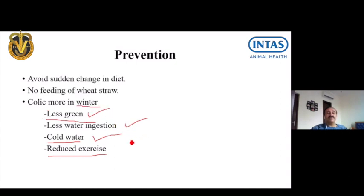Try to cover up these causes: give some lukewarm water, increase the exercise, and give some hay or silage when less green is available. Start giving hay rather than wheat straw or rice husk. Don't ever think about giving wheat, because that leads to gas colic as well. So no feeding of wheat straw, and avoid sudden change. This is the way we should prevent colic, and we should educate the farmers, especially if they want to avoid colic in their horses.